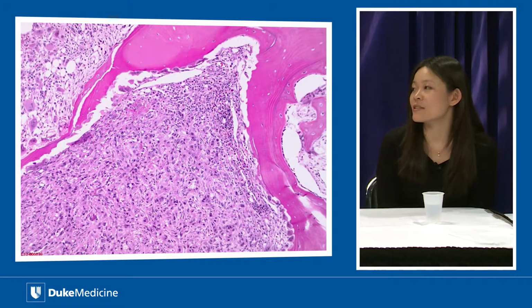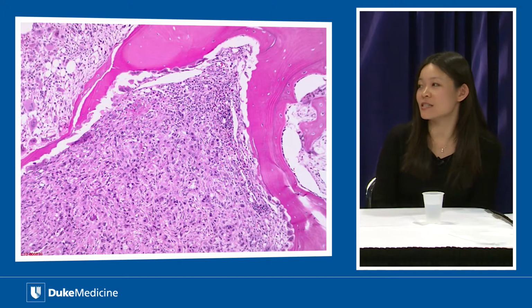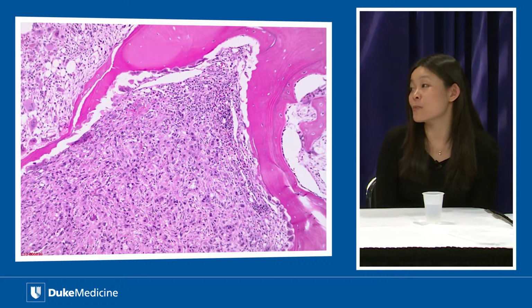Great, thank you. Continuing on with our case, the patient underwent a left medial clavicle wide excision with pathology shown here. So this is a representative image from his clavicle resection, and the bright pink material that you're seeing in the upper right-hand corner of the screen represents bone.